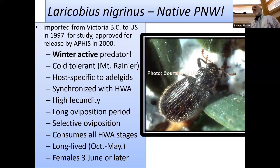So that's really great because when you have a vortex and it kills all the Hemlock Woolly Adelgids out, the pine bark Adelgids are way cold tolerant. So the beetles just move over to the pines. They prefer hemlock. Okay. This beetle is totally synchronized with Hemlock Woolly Adelgid.